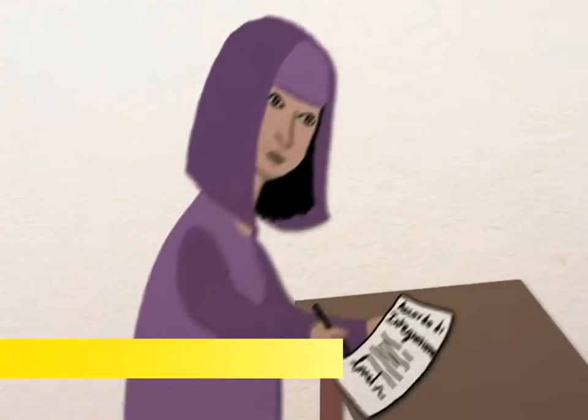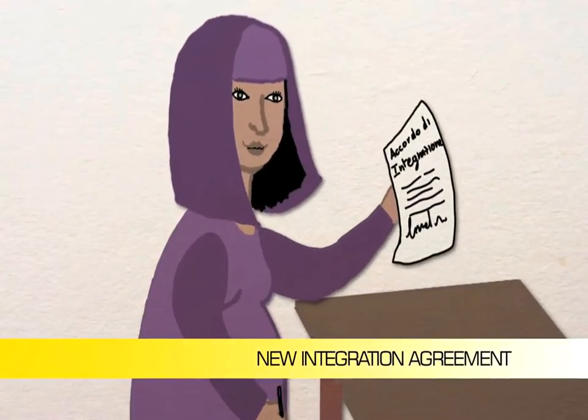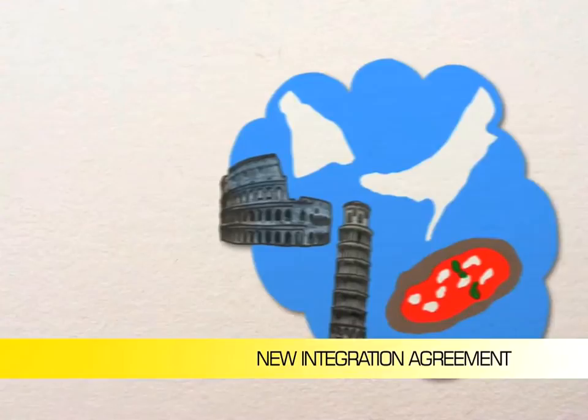Amal will have to sign the new integration agreement, through which she will undersign certain duties such as learning the Italian language, get to know habits and customs, and register in the national healthcare system.